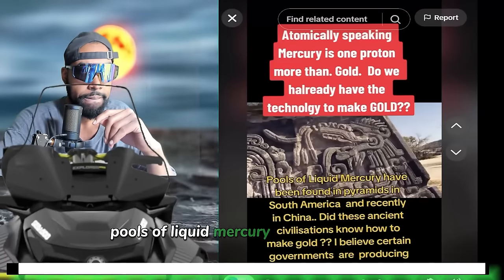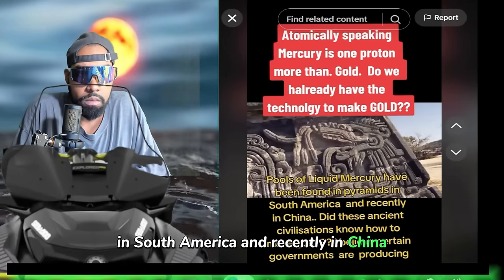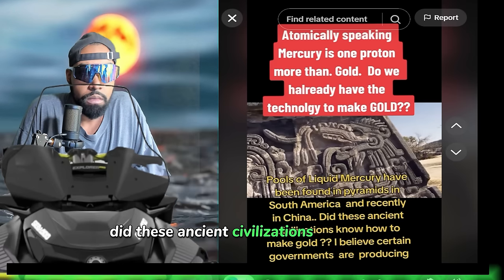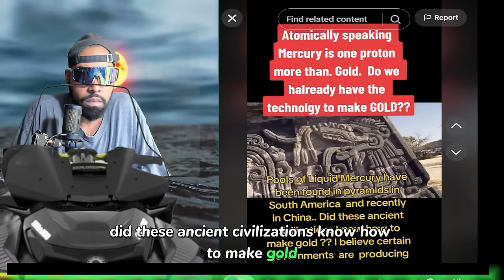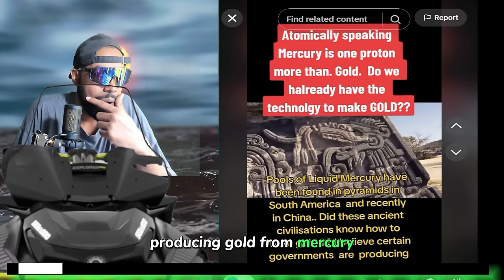Pools of liquid mercury have been found in pyramids in South America and recently in China. Did these ancient civilizations know how to make gold? I believe certain governments are producing gold from mercury.